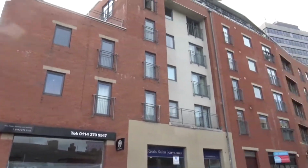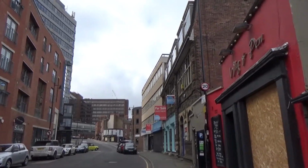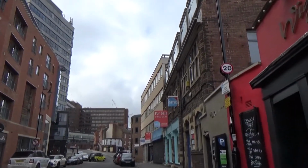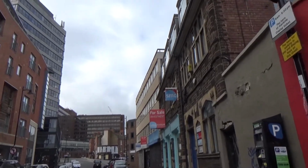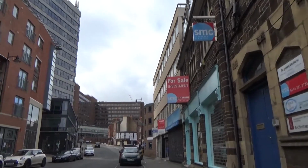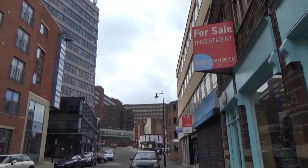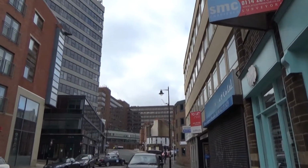These are all new buildings from when I was here 20 years ago. There was a lot of development back in the 60s and 70s, and then it sort of quieted down, and then it went absolutely ballistic after 2000.